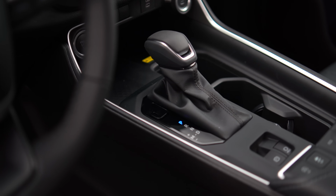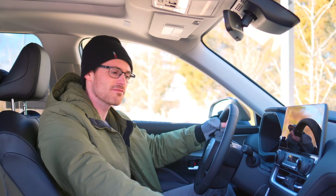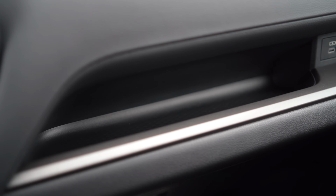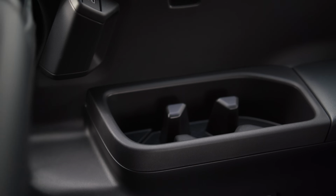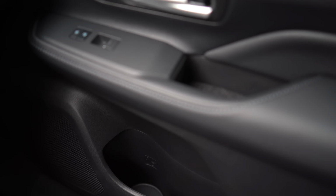I'd also say the Mazda has a leg up in this department, but just like the other two, this is a sturdy feeling interior with good panel fitment. It's also the most practical. You have a compartment above the glove box, giant one here. You have big space for cups, bottles, phones, really whatever you could think of, and there's still more in the doors.